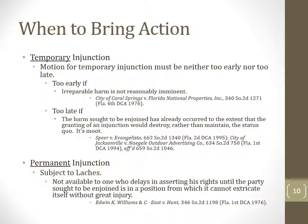If the harm that you're seeking to enjoin has already occurred, it may have destroyed the status quo that you were looking to maintain. In other words, the case will be moot. The permanent injunction is subject to laches. Basically, you just don't want to delay while the other party that you're seeking to enjoin entrenches into a position from which he cannot extricate himself without great injury.